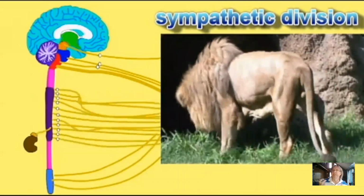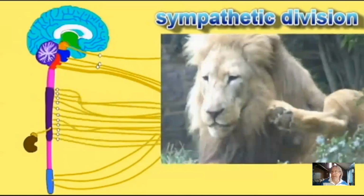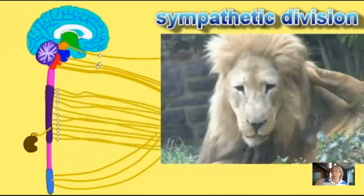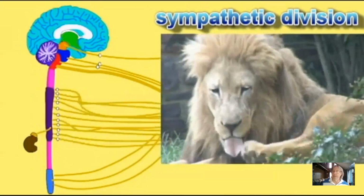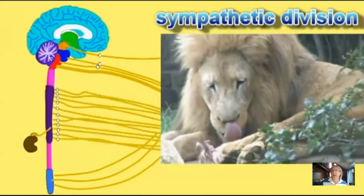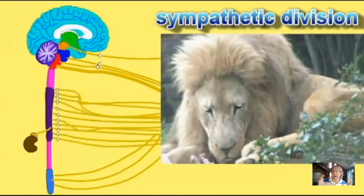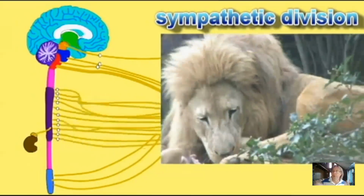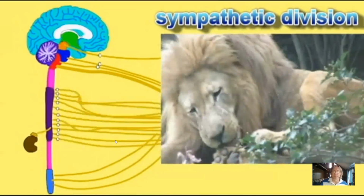And so then we can have this coordinated response, because it does not help us if the heart thinks it's an emergency and the lungs don't, or the blood vessels are sending blood away from skeletal muscle cells. And so that's the importance of the guts having these two modes of the autonomic nervous system, one for emergencies, one for rest.